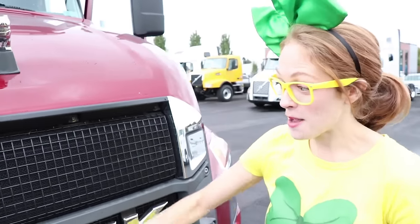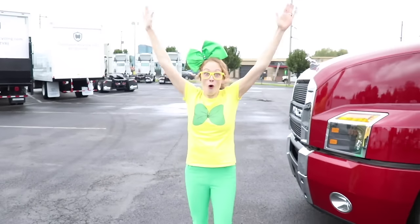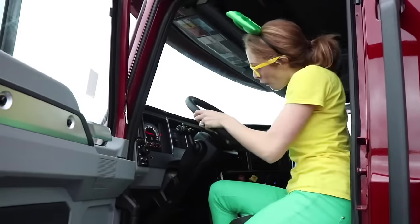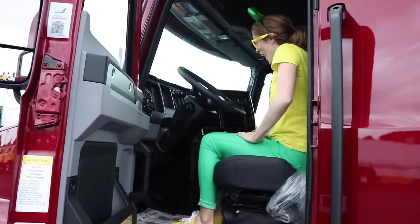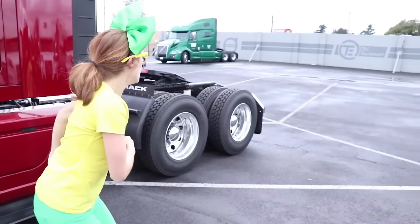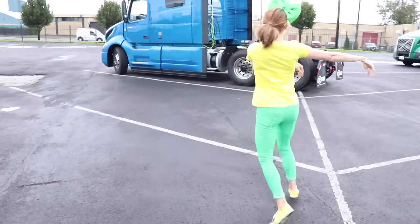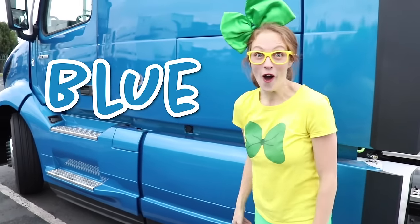Oh boy! This is a Mack truck. Look at that! Hi, puppy! Did you notice what color this truck is? It's red! I love the color red. Hey, come over here. I see two more over there. This big semi truck is the color blue. Wow!